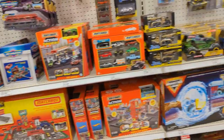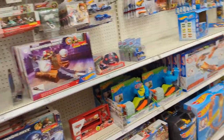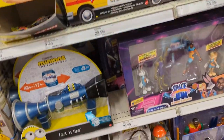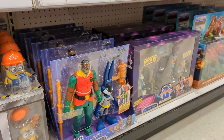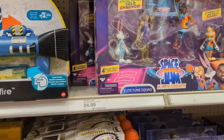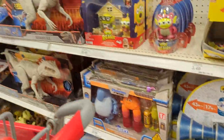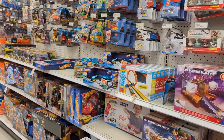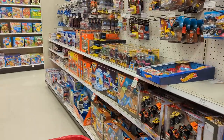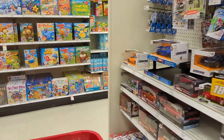But jeez, that Sabretooth. I can't believe they just stole the head. It was a pretty good job, too, that they did on that. But yeah, just stuff for the kids. Down at the bottom, if you're still into Space Jam, this is the stuff that they have. But I don't think I'm going to be picking up anything besides this flip toaster. But there was a lot of really cool stuff. So they're pretty stocked here.